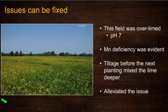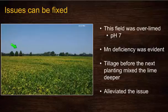This is a field in Somerset County where lime was applied. The pH quickly went up to 7, and across the whole field, you see all this yellow color. It had a manganese deficiency. It also had some issues with potassium and copper, because potassium wasn't affected by the pH. He was just low in potassium. So there's probably some confounding factors in here, but it was definitely deficient in manganese. The plant yielded very low, I think 20 bushels or less he got off of this field.